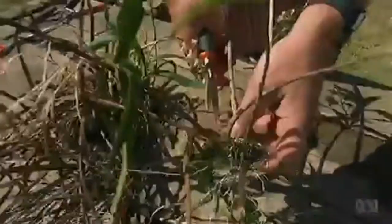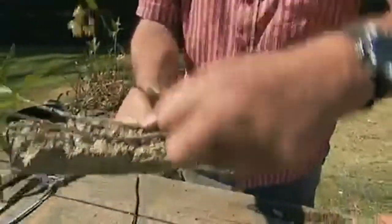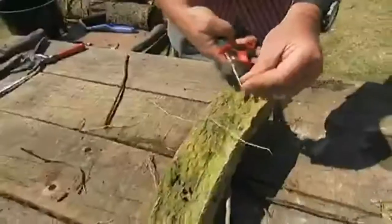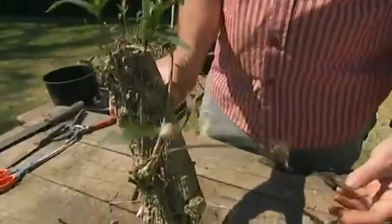Next, Gerry's board mounting an orchid. He takes a division, then mounts it using loosely bound fishing line to keep it in place until the roots attach themselves to the board. One more for the collection.